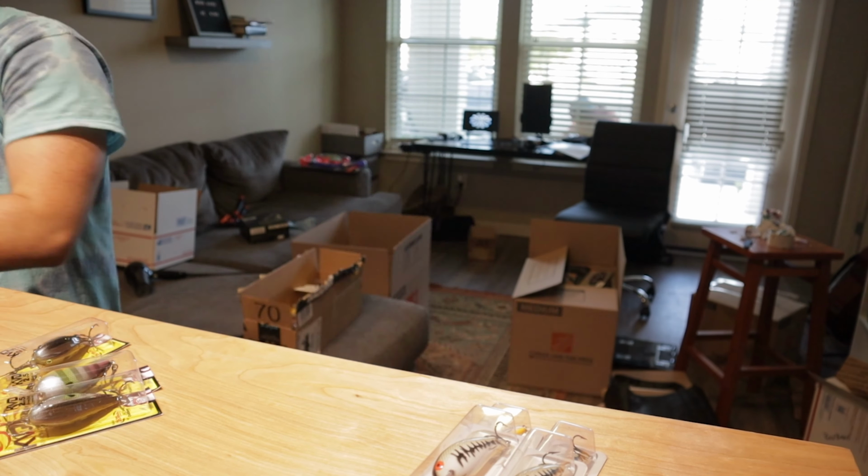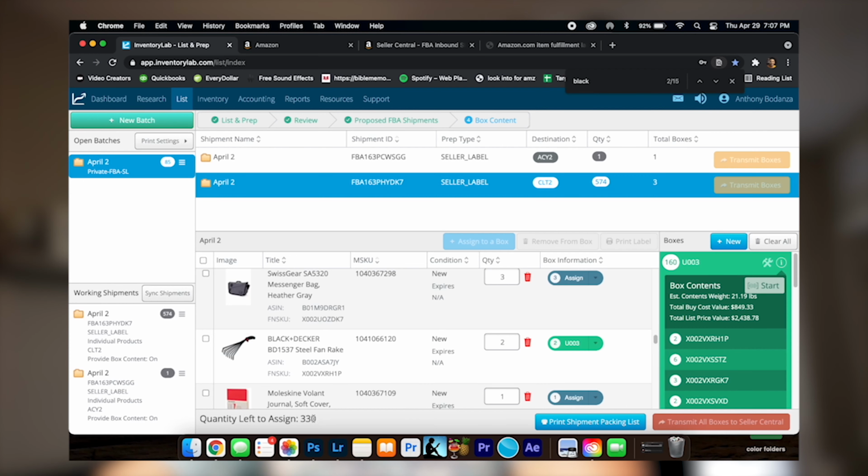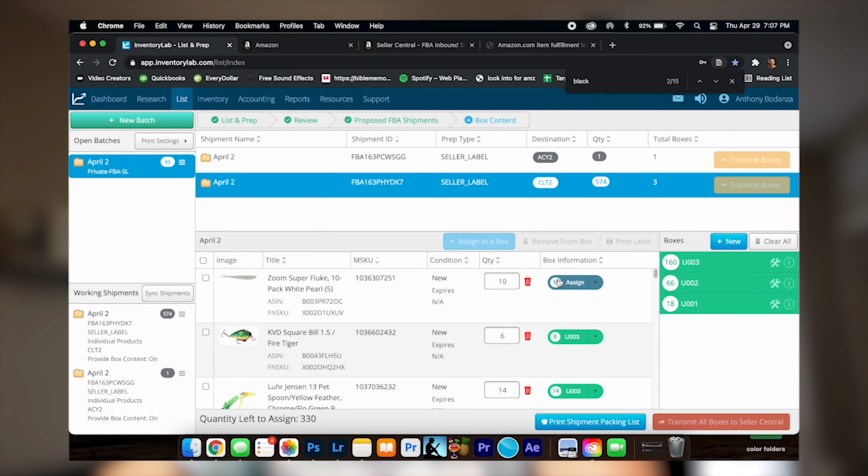All right, so everything is now packed up, waiting for Carissa for the tape. I'll show you how I enter the box contents on Inventory Lab real quick. As you can see, it says quantity left to assign 330. 574 is the total number of units. So that means that we've already assigned 244 units. Everything over here, if it's this blue color, it's not yet assigned to a box. If it's this green color, it has been.